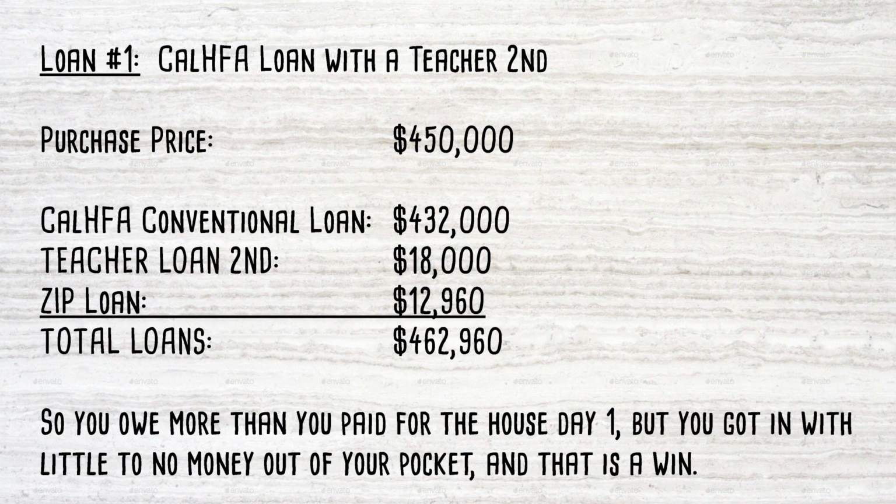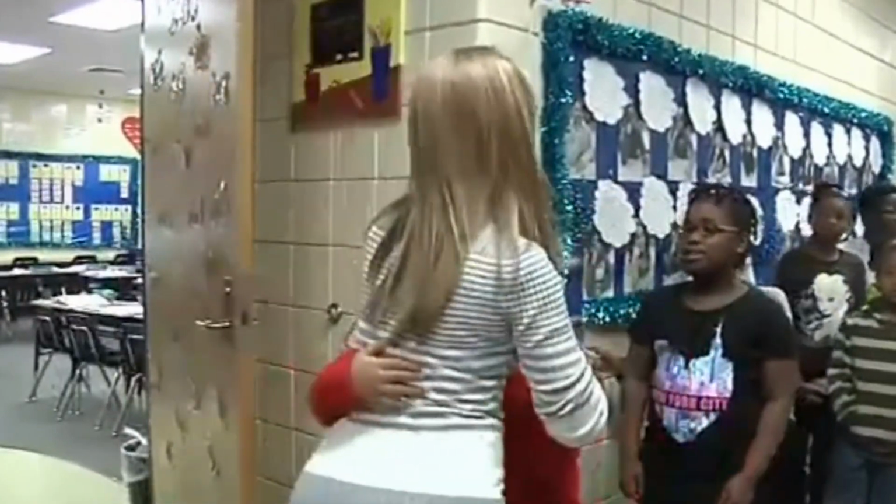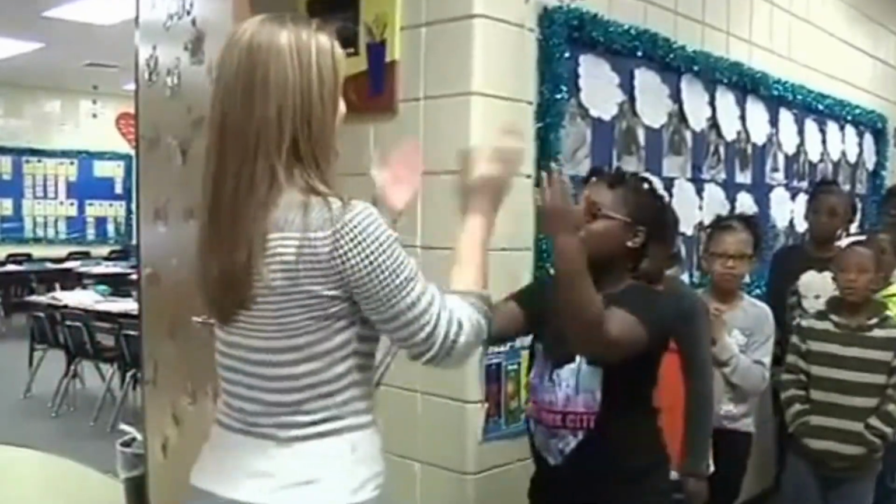You can end up owing more than you're paying in the purchase price, but what's awesome is you can essentially buy with no money out of your pocket. You can work it where that happens. In the example I've provided, they have a little bit of money out of pocket, but it can be moved around, so it's essentially no money out of pocket. There's income limits. Can't make too much money, but you need to make enough money to qualify. So there's that sort of window that you need to be in between, and this loan will work for you.